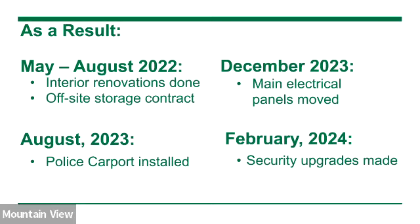Next thing that we added, in August of 2023, was the police carports. That was to protect the vehicles so that in the case of hailstorms, we wouldn't suffer a major loss like we had a few years earlier. In December of 2023, we moved the main electrical panel from inside to outside. This was because it was in a place where it was not accessible, and it was causing us to have some issues with our insurance company, Sursa. So we moved it to where it is not blocked anymore and is easily accessible. Through 2023 and 2024, we were working on security upgrades, which we finally finished in February of 2024.